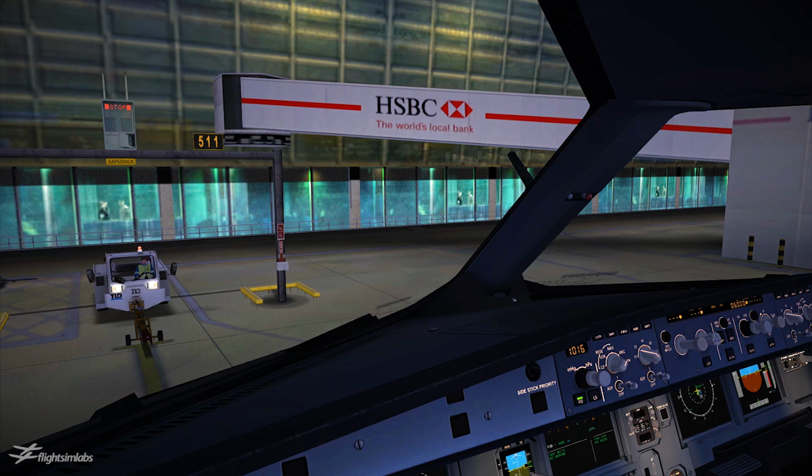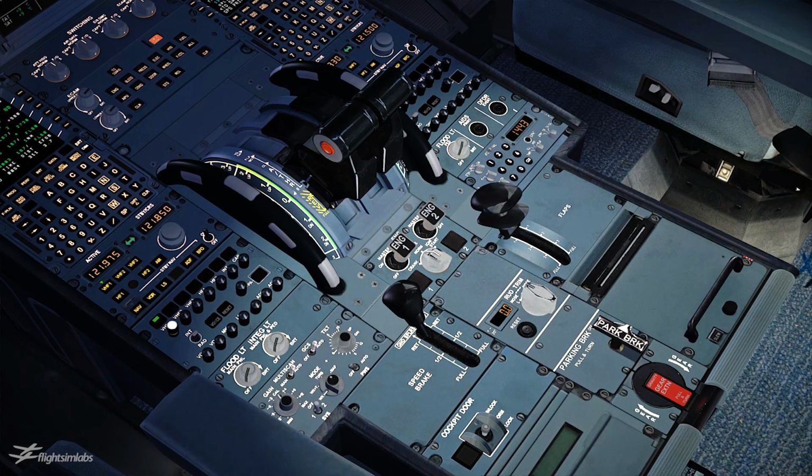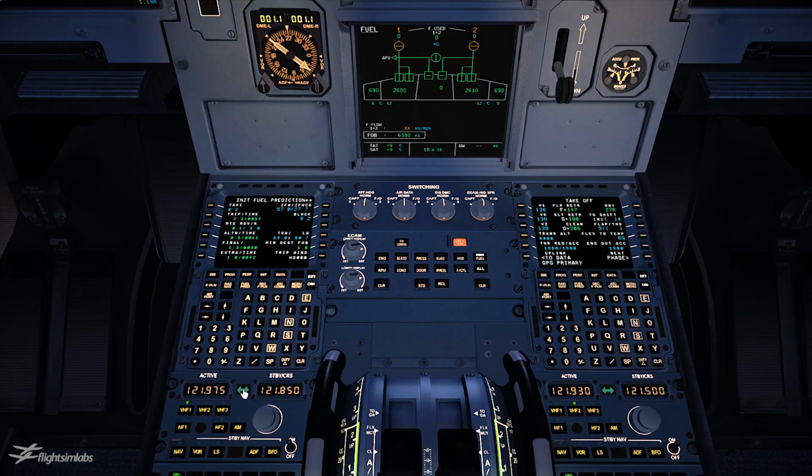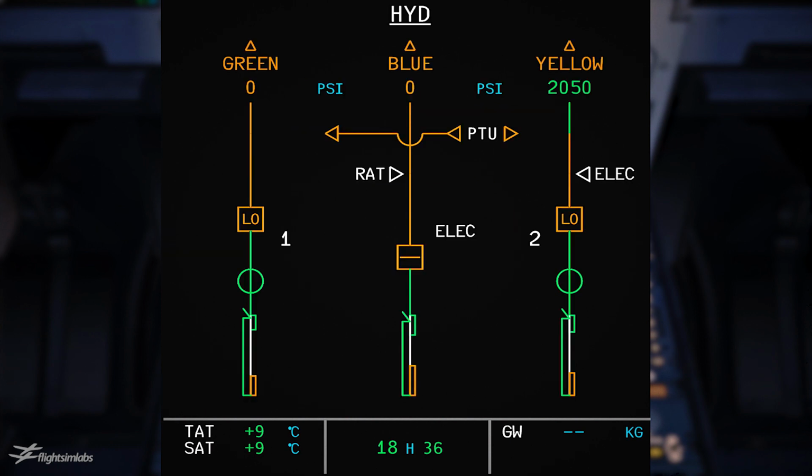Cockpit prep. Completed. Baro ref 1016 set. 1016 set. Parking brake on. Fuel on board 6.6. INIT B loaded. Flex temp 69. Speeds 136, 136, 139 and green dot 207. That's the before start checklist to the line.